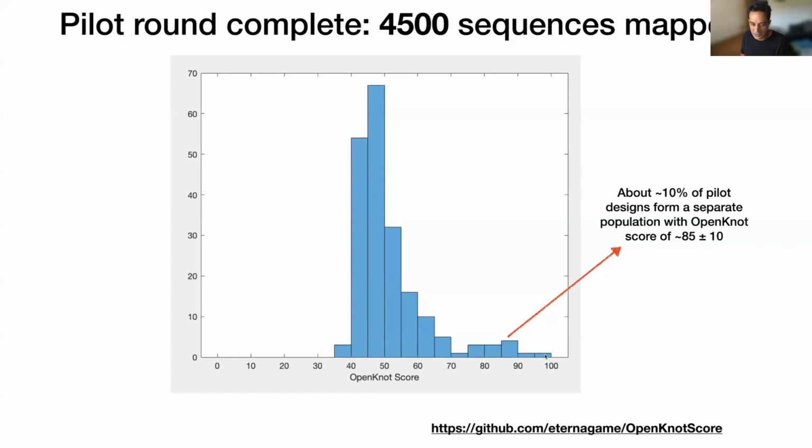But there's a peak. There's actually a set of structures that are separated from the other ones out here around 85. And those, I'll show you a few of these, but I looked at basically all of these by eye, and they all look to me like they're reasonable, like there aren't any weirdo artifacts that pop up here. And they look like they really could be forming pseudoknots. They're ones that we would love to follow up on, and we are following up on through independent experimental methods.